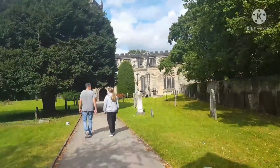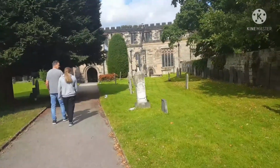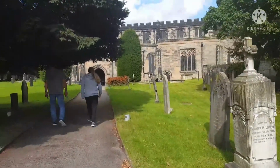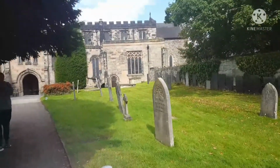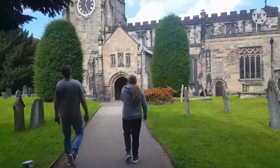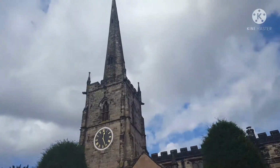Well, here we are. We're in Repton, the ancient capital of Mercia. The church is famous for having two kings buried here. I'll tell you all about that. Also, we're on the lookout for Vikings. I'm going to go into the church and have a look in the crypt, and also we're going to look where these Viking burials were.